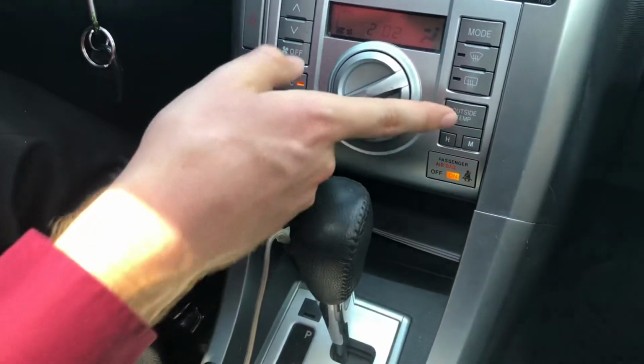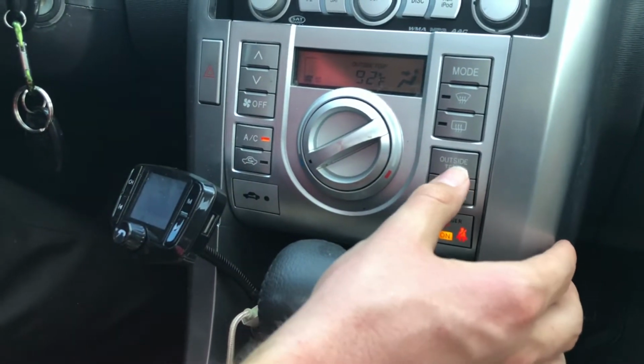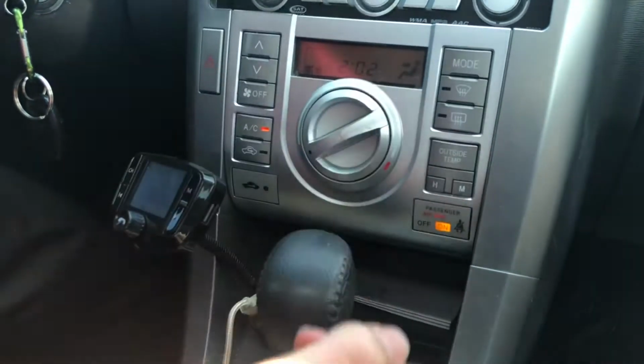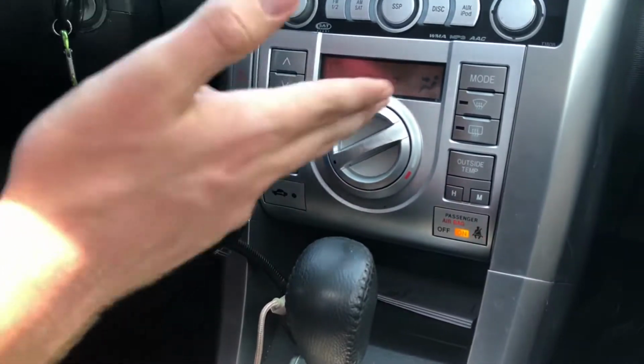So we're continuing with the center stack of the TC. As you can see, if you hit this button, there currently shows the clock. If you hit this, it displays the outside temperature. Hit it again, and it goes back to the clock. H and M is hour and minutes if you want to change the time on the clock.